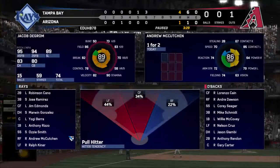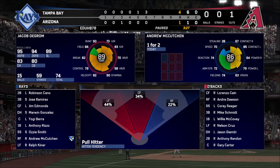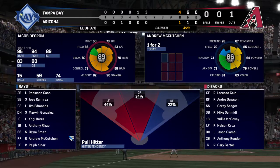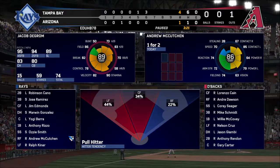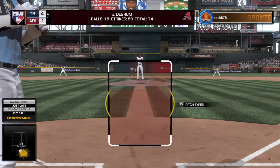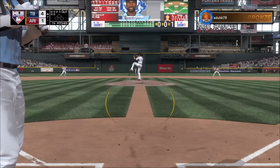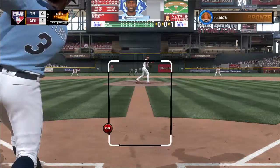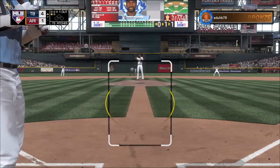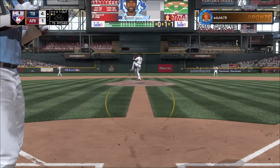Digging into the box. Try it again. Andrew McCutcheon. Ready with the first pitch. Here it comes. Swing and a miss just behind a lively fastball. Matt, he's throwing a lot of strikes. Very impressive, right? We just saw a swing and miss.